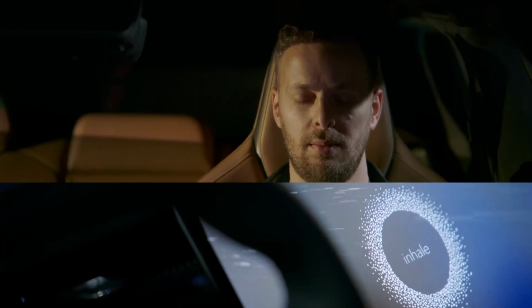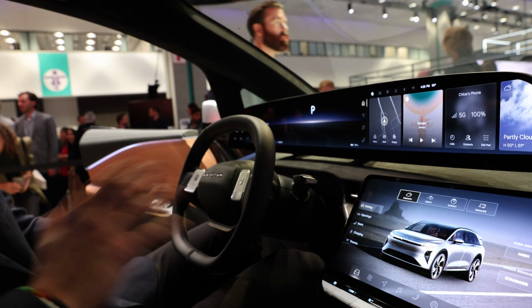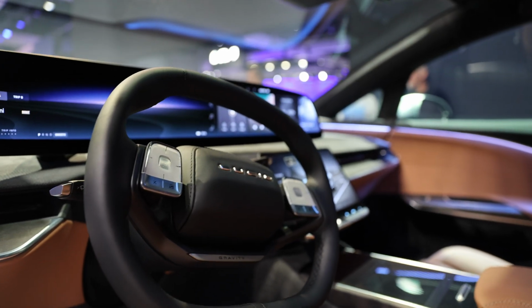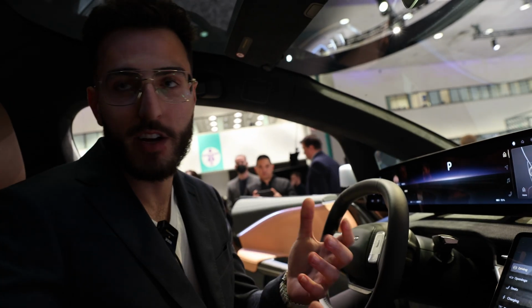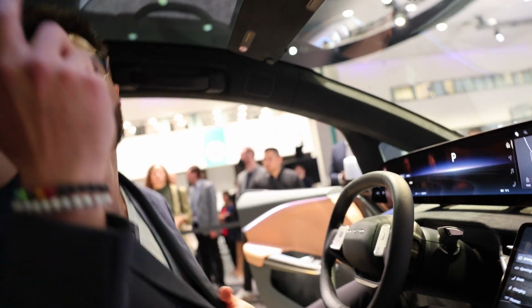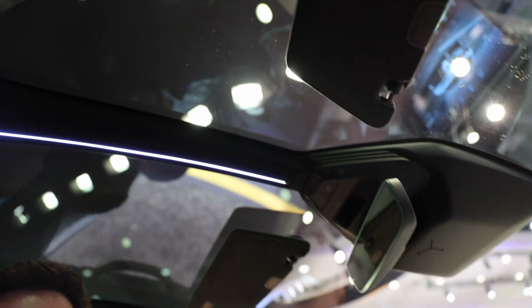Hey guys, so you can see the interior is very much like the sedan and they just morphed it into the SUV. Very much like the way Tesla designs their vehicles. They just take away things from different vehicles and combine it. But look at this. They have the massive glass windshield, which is very standard of the Model X.